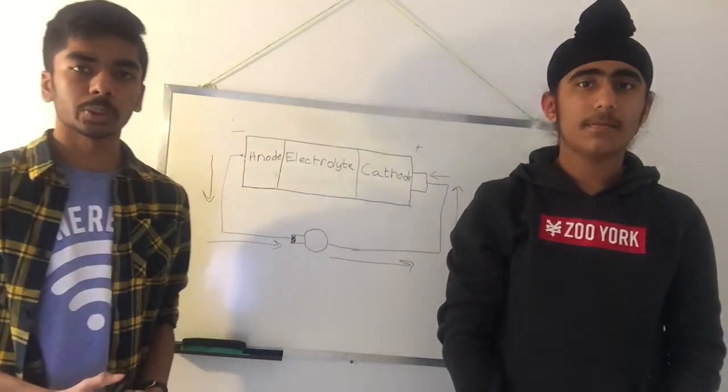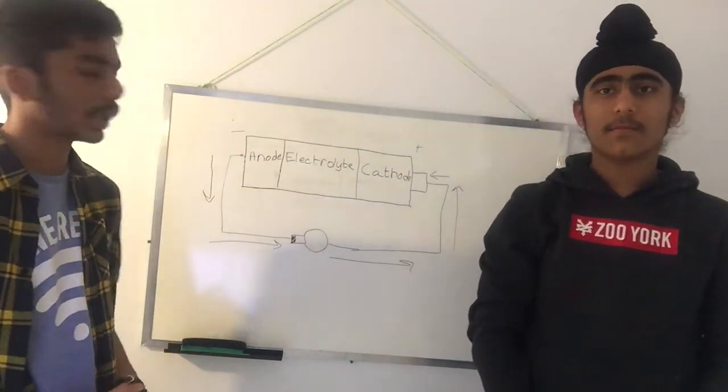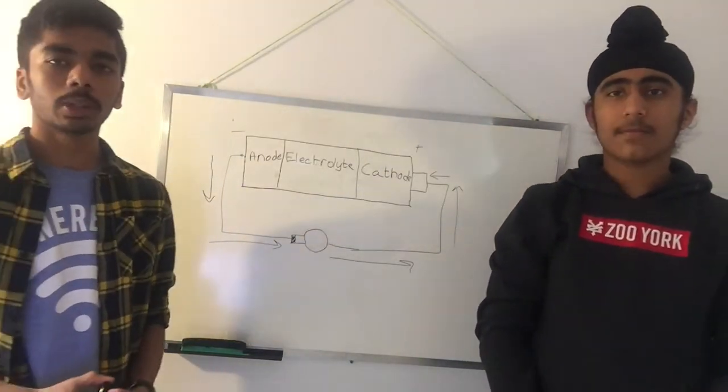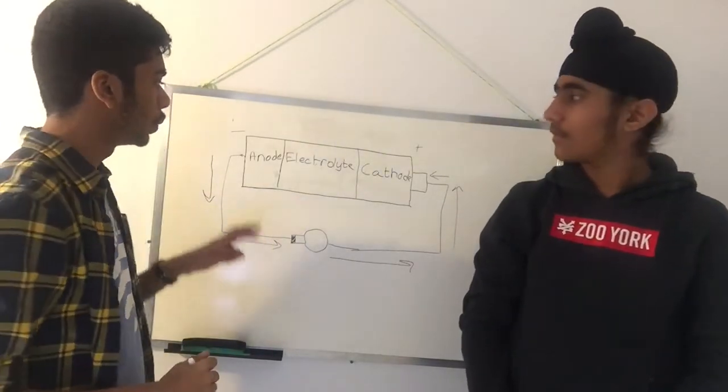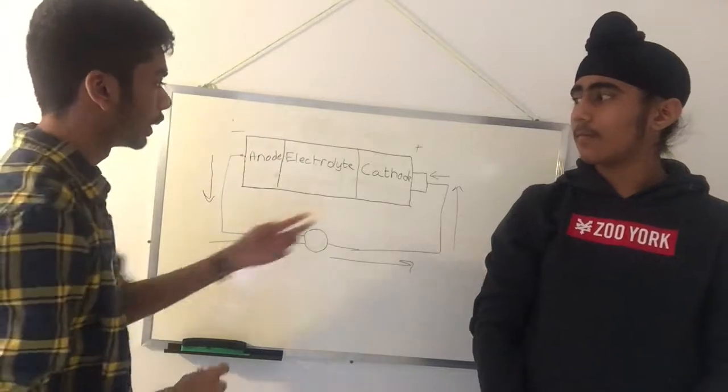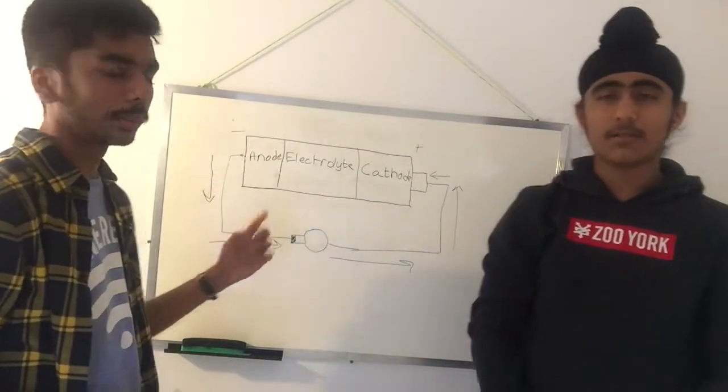Okay, so before the experiment was started, it was important to know how a battery works. A battery works by turning chemical energy into electrical energy. This happens due to three main components in the battery: the cathode, electrolyte, and the anode.